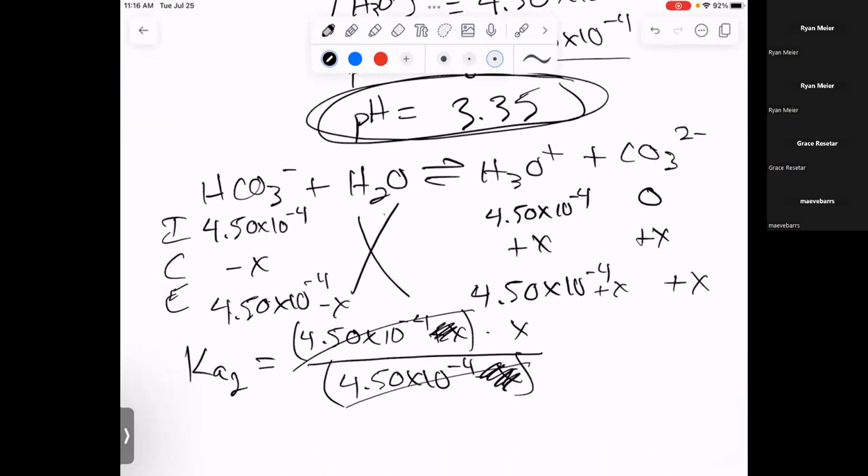The only reason we'd really need to do the second ICE table is if it did something like ask, what is the concentration of the carbonate, like in this case. That's not something we can get from just the first association. We'd have to do the second ICE table to find that. And that would basically be the X out of the second ICE table. So there we actually have to go through some extra steps.